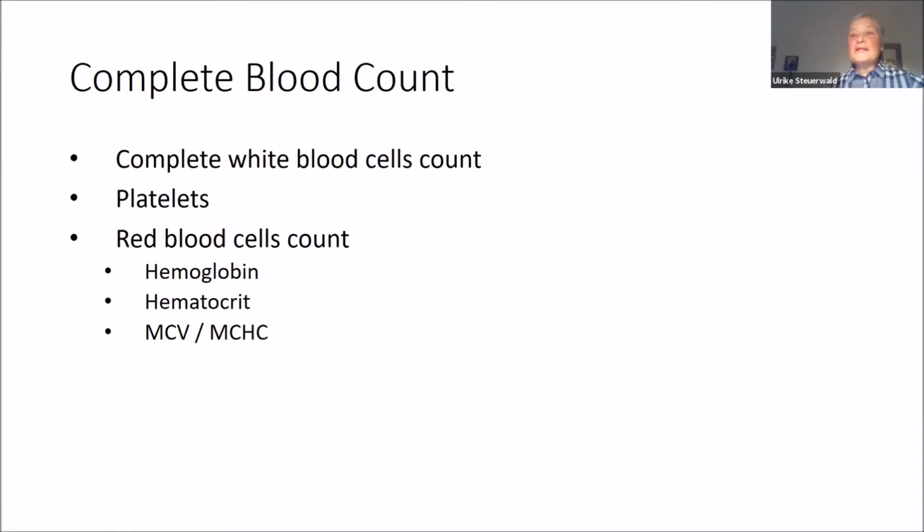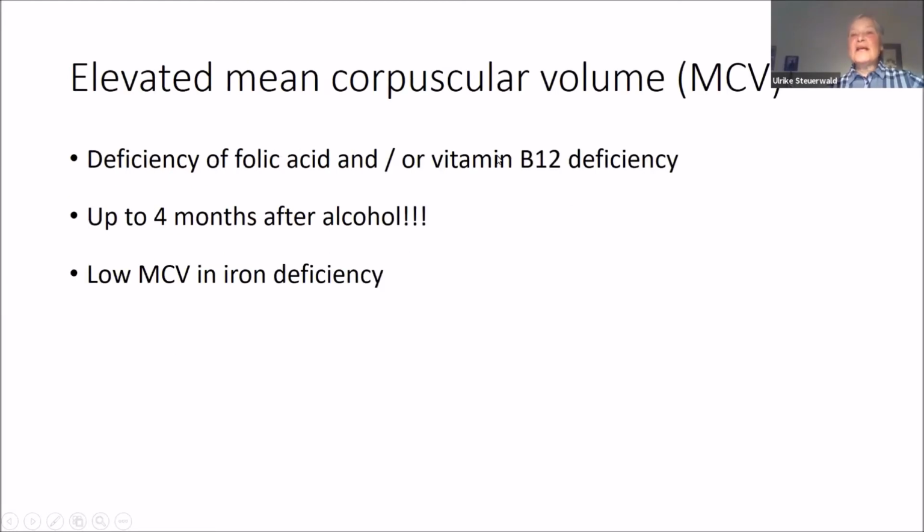The complete blood count is first. You look at the white blood cells, whether they are okay. You look at the platelets or the thrombocytes, and you'll have to look at the red blood cells, the hemoglobin, the hematocrit, and the MCV, MCHC. What will that tell me? The MCV usually will tell me whether the red blood cells are too small or too big.